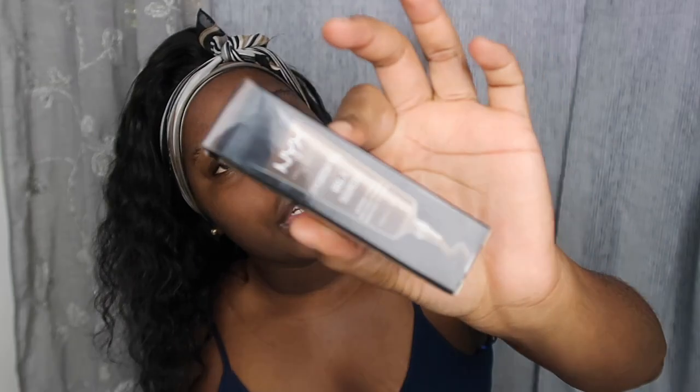So another thing that I got from Ulta was this NYX brow. Disclaimer, you guys, I am not a makeup guru. I just love to play with makeup. I love looking at makeup. I'm just obsessed with it. I'm not advanced, so don't come for me.